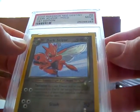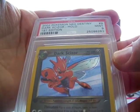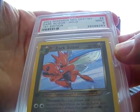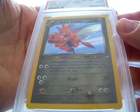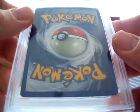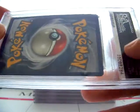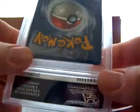You got a Dark Scizor, Neo Destiny as well. First edition is all Wiz. Mint 9. And this last card here. If I said this didn't come back a Gem Mint 10, I'd be really surprised.